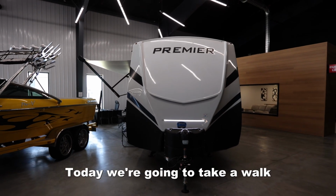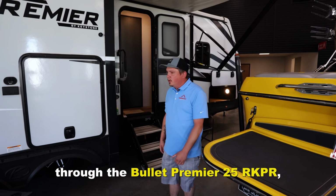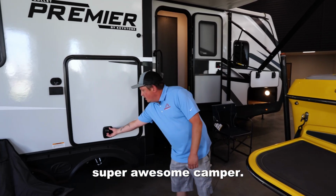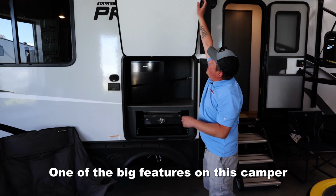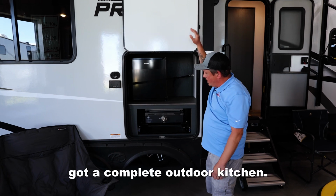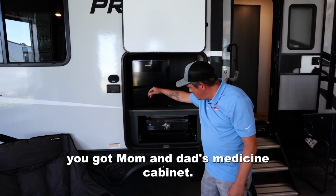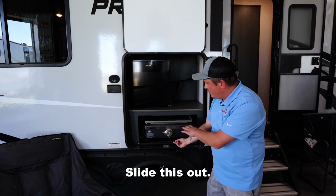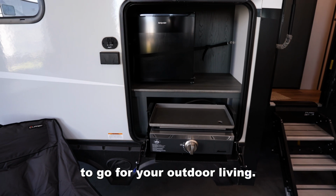Today we're going to take a walk through the Bullet Premier 25 RKPR. Super awesome camper. Start on the outside here first. One of the big features on this camper, got a complete outdoor kitchen. So right here you got mom and dad's medicine cabinet. Slide this out. Comes with a skillet. Everything's fully set up, ready to go for your outdoor living.